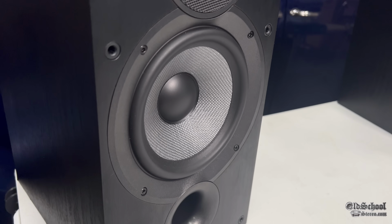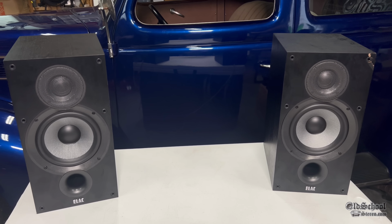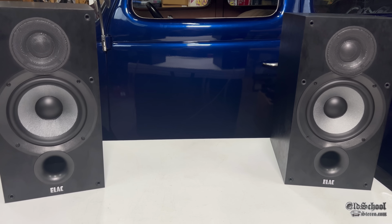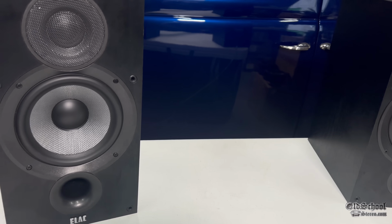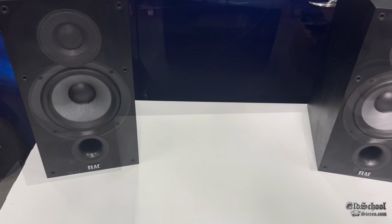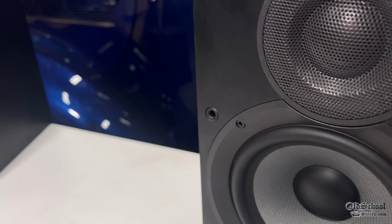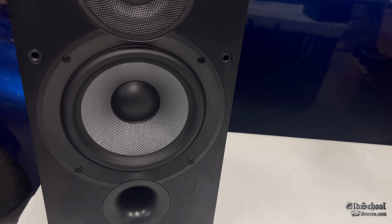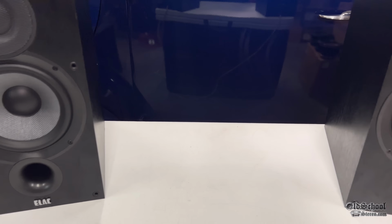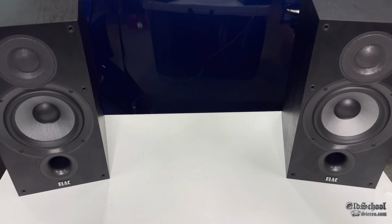Now let's hook it up to the ELAC bookshelf speakers and see how it sounds with some sound quality music. Overall, the amp sounded great with the ELAC bookshelf speakers, no complaints whatsoever.